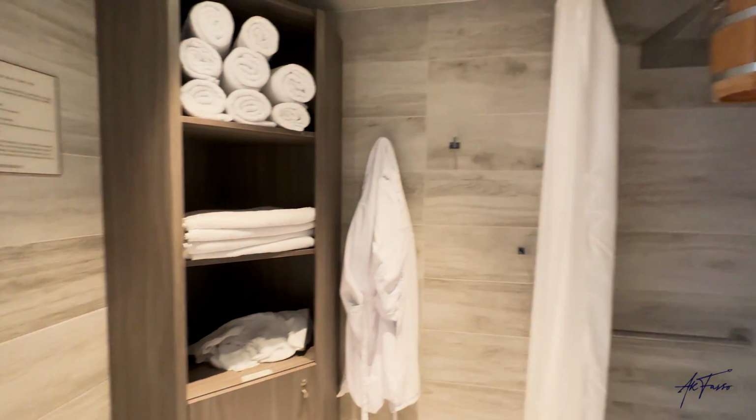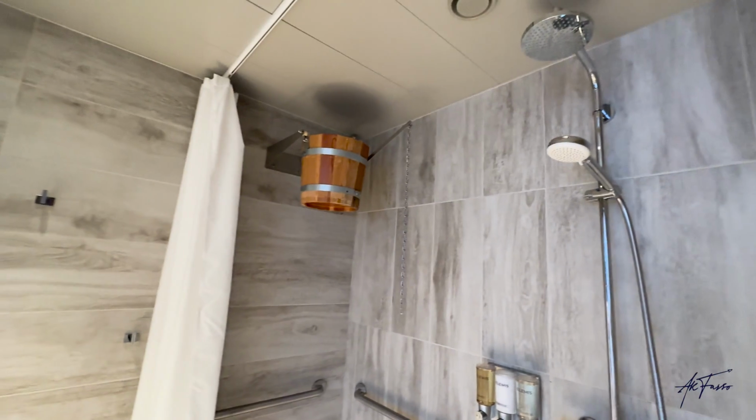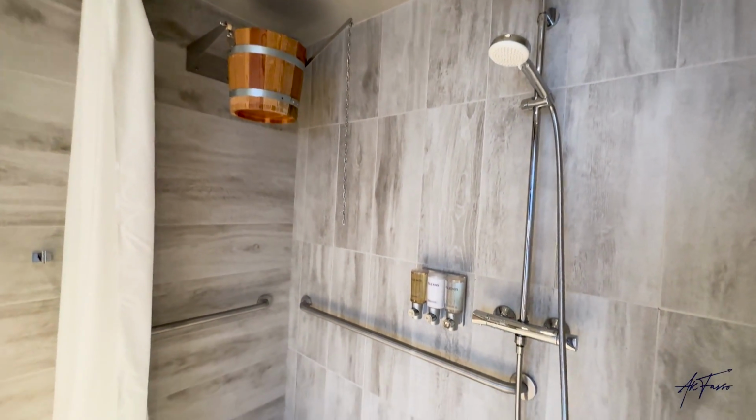Third point is all about the spa. So you know that I love going to any spa, whether it's on a cruise ship or at a hotel, any vacation, I book a treatment, and this was no exception.